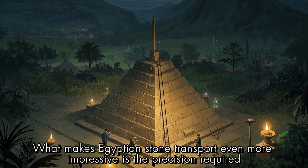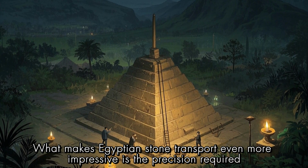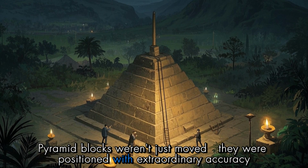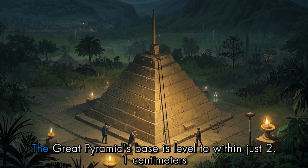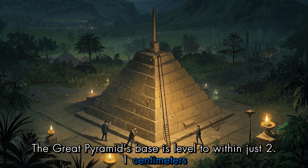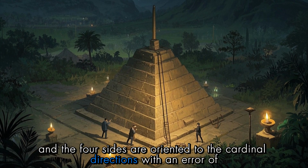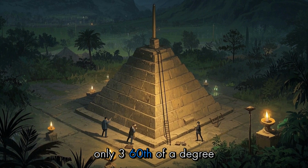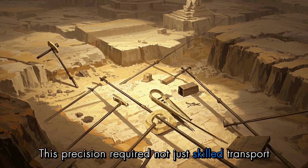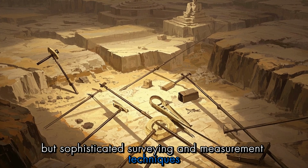The precision factor. What makes Egyptian stone transport even more impressive is the precision required. Pyramid blocks weren't just moved. They were positioned with extraordinary accuracy. The Great Pyramid's base is level within just 2.1 centimeters, and the four sides are oriented to the cardinal directions with an error of only 3/60th of a degree. This precision required not just skilled transport, but sophisticated surveying and measurement techniques.